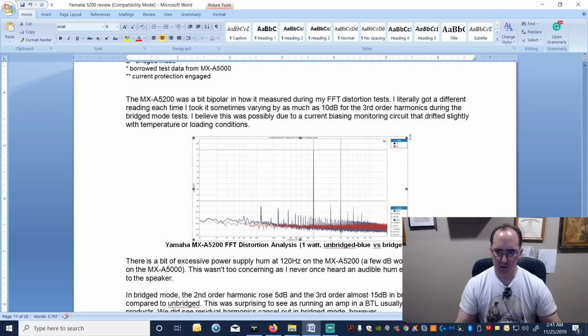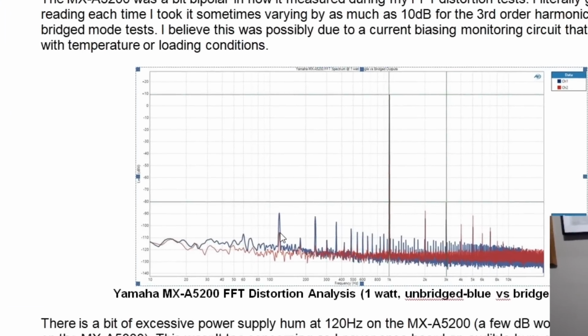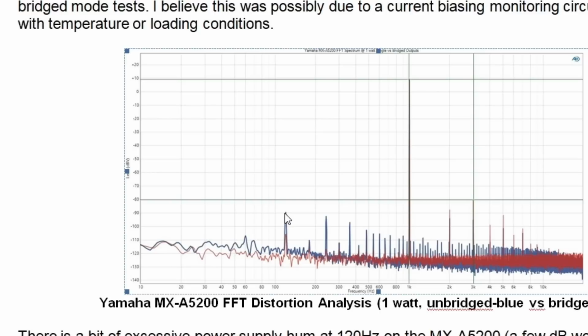Now the interesting thing here is when you are unbridged, there is some power supply hum in this thing at 120 hertz, which is twice the 60 hertz line. That's through the rectifier circuits. It's pretty high, but it's not horrible. Minus 90 dB is definitely not audible. I never heard hum. It's about 4 or 5 dB higher than what I measured on the MX-A5200. But when you put it in bridge mode, it cuts it to way below that, about a good 15 dB or so.